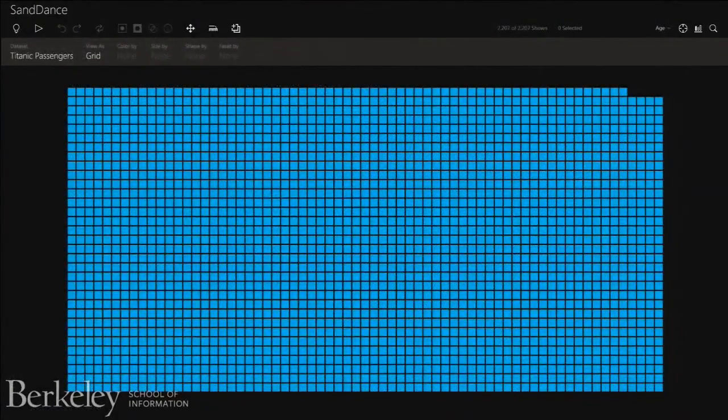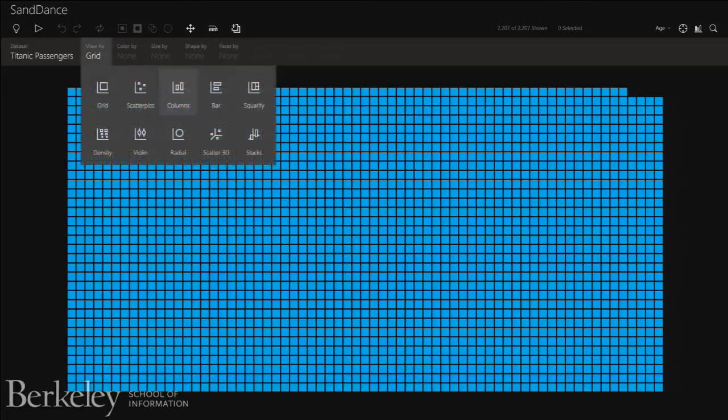This is another example, and this is a data set based on passengers on the Titanic, which is one of the data sets that they include. And so like the previous one, it begins with a flat list. Fewer data points here, of course. But again, I can select from various views to structure the data.